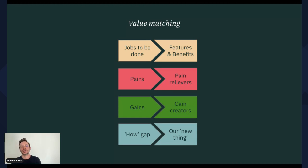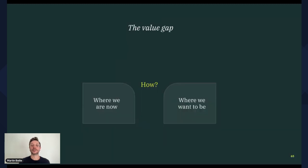So there's something called value matching, whereby you take the jobs, the pains, the gains, I'll come on to the how in a minute, and you map it with, well, what are the features and benefits to get the job done? What are the pain relievers that we've got in our product and service? What are the gain creators we've got in our product and service? The new thing that you create, and we talked about the insights before, the big insights that we kind of focus on, the new thing was one of them. That's related to your product, and the product is related to how it solves your problem for the customer. So let's go into that a little bit in a bit more detail, and we can then understand how to come up with value propositions.